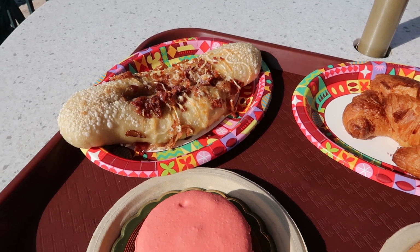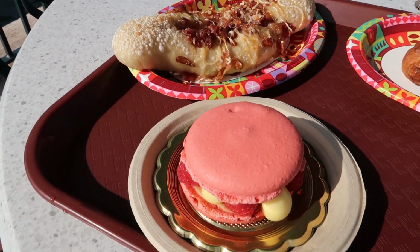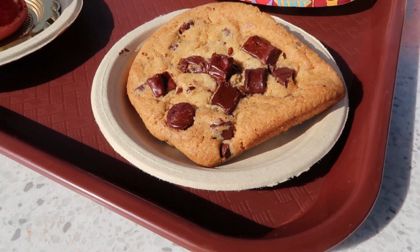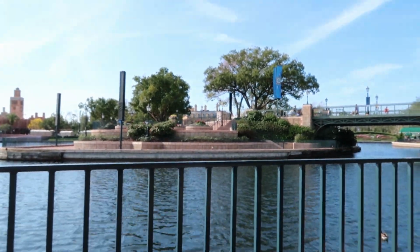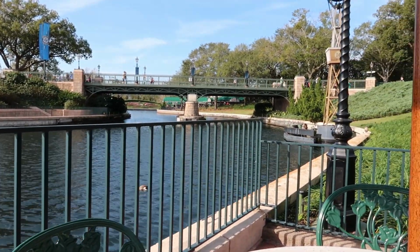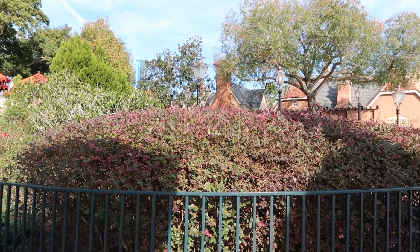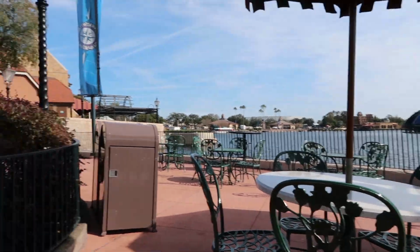Okay, so from the French bakery, I get this bacon and cheese bread and a raspberry macaron. And Becky got this, I think it's ham, egg and cheese, or maybe just ham and cheese croissant, and a chocolate chip cookie for breakfast. And we actually came down. So France Pavilion is right there. Morocco is right there. And this is International Gateway, where you go to the Skyliner. And the Yorkshire Fish and Chips and the United Kingdom Pavilion is right there. And I just came down that walkway here and I'm sitting right on World Showcase Lagoon.